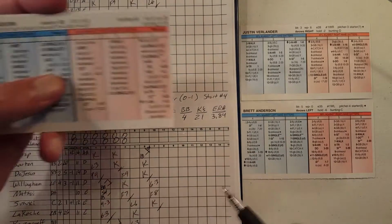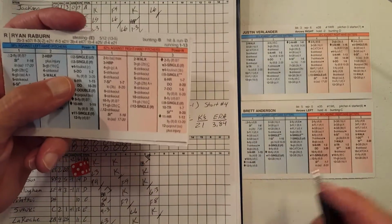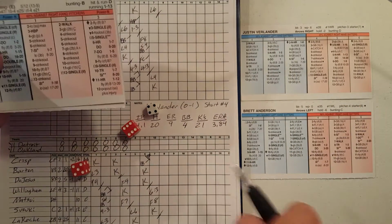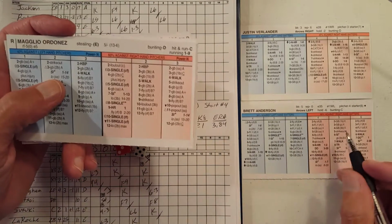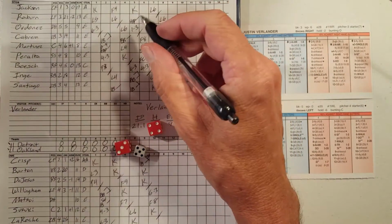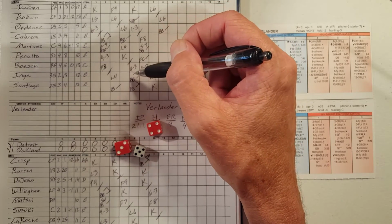Top of the 8th. If Detroit could score a run, that would help. Ryan Raburn, 4-11. And ballpark single again. It's going to have to be a 1-5. It's a 10. Line out to short. Magglio Ordonez, 5-7 versus a right-hander, is a walk. There's that 1-out walk again. That's 3 innings in a row. Wait, 1, 2, 3, 4 innings in a row.